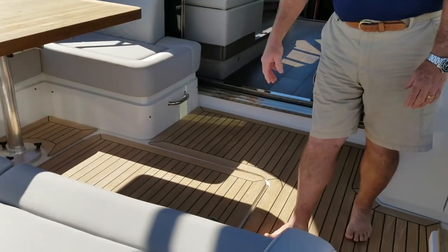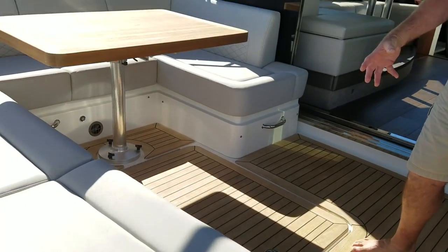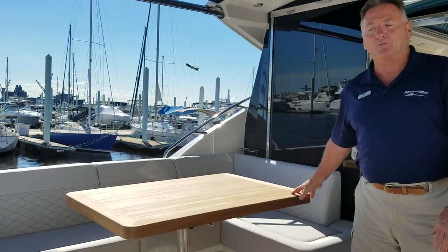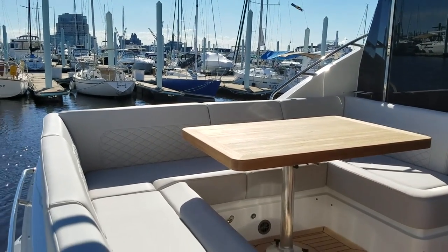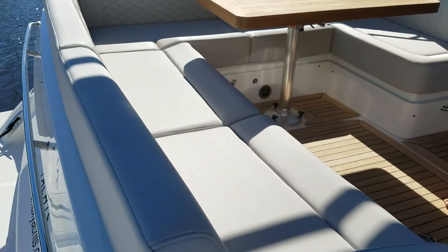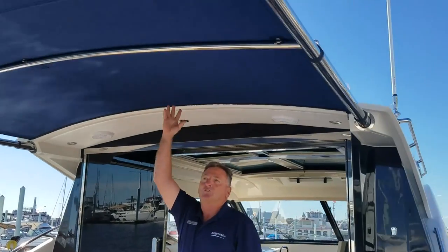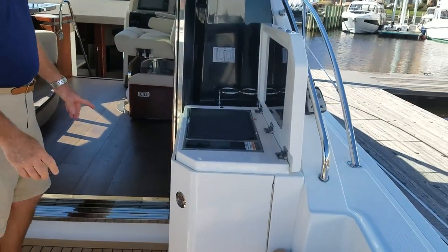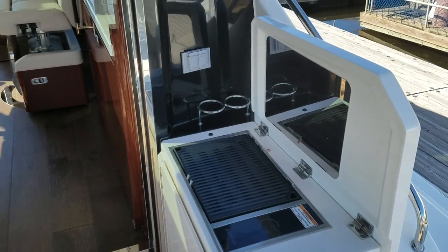Coming into the cockpit, we have the teak flooring. Also, it's a very good look, very natural. We also included the natural teak tabletop, which just adds to the cockpit when you're coming on the boat. We've got the L-shaped settee back here, flows into the salon area. We do have your retractable awning, gets you shade all the way to the back of the boat. As you step into the boat, we've added the barbecue grill on the back. Again, it's great for entertaining, opens up this whole back space.